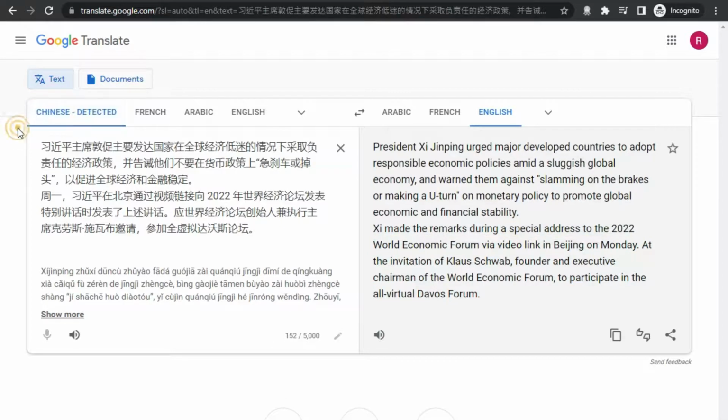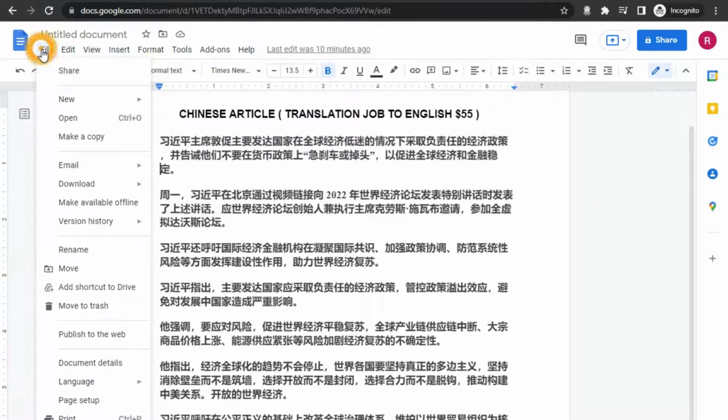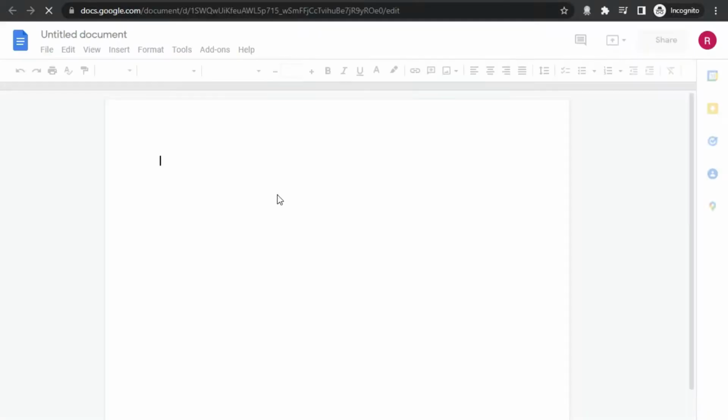So what I want to do is copy everything. I'll click copy on this one, or simply click on this copy button right here, and I'll start a new document. Right-click on File and select New, then select Document. So I can put my English translation into this new document right now.